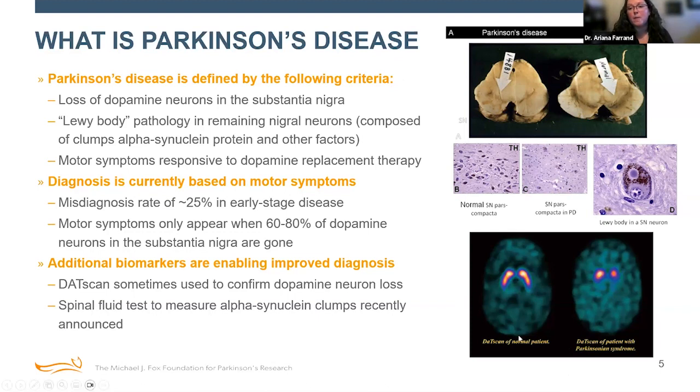And in the middle pictures here, you can see when we do actually stain that brain region and look under a microscope, you see all of these purple looking cells. And so these are normal cells that appear in the substantia nigra. And then in the substantia nigra from a Parkinson's patient in this middle image, you can see that these cells are no longer present, indicating that they have died.